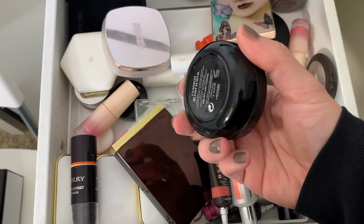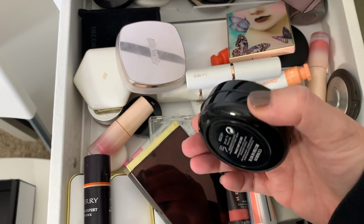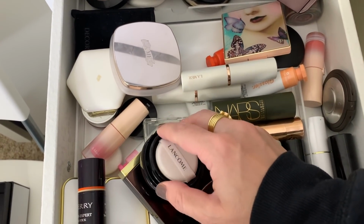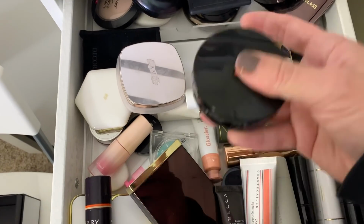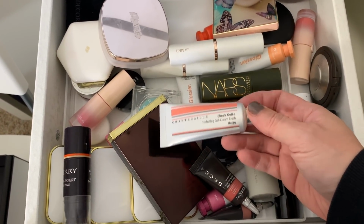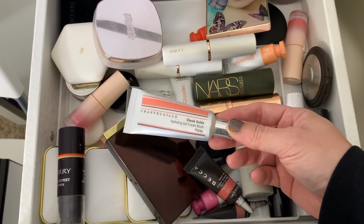Here is a Lancome Cushion blush. I don't know. I just purchased this thinking it was a good idea. I never, ever use this, and it's probably dry at this point. So I'm just going to toss this. A Chantecaille Cheek Gelée in Happy. This is a very beautiful cream blush. I'm going to hold on to this.